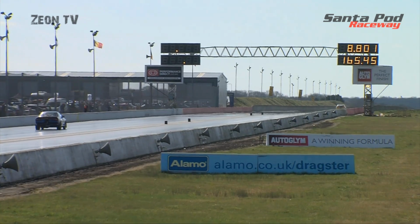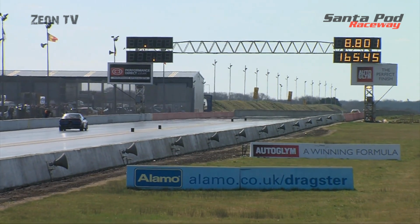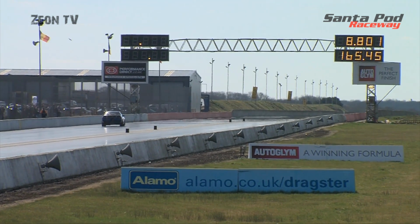So that sets up the final where Jeff will meet David, and he gets his 8.80, 165 miles an hour. That's more like it. We're going good. We're finding the grip, and the car's running good. Obviously the conditions are nice today. It's cold but sunny, so the track surface is at least getting some heat into it, and that's making all the difference for the car coming up the quarter.